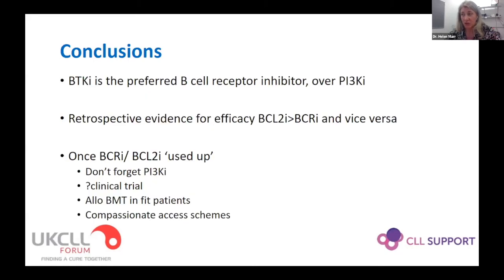If you're looking at a patient who's relapsed on venetoclax and now needs another B-cell receptor inhibitor, then BTKI is the preferred option over PI3 kinase inhibitor. And we do have retrospective evidence for the efficacy of going to venetoclax after a previous B-cell receptor inhibitor and vice versa. So they do work if you use one after the other. Once you've used both of those options up, your BTKI and venetoclax, don't forget about PI3 kinase inhibitors at this point.